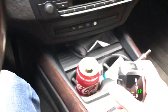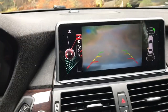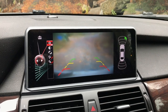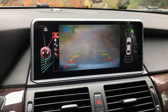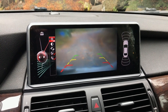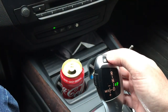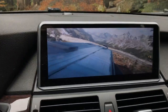Then you can shift into reverse, and then your camera comes up. Mine's covered in dirt and mud right now, but it's there, and it has the lines. I've turned off the guidelines that show the steering direction. All the sensors still work just like they did before. You can see them kind of clicking up there onto the screen. Put it back into park, and it'll switch back to what it was before.